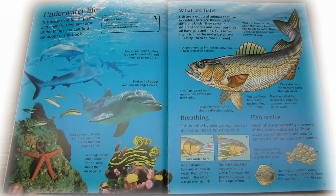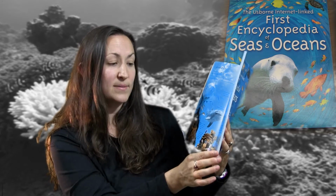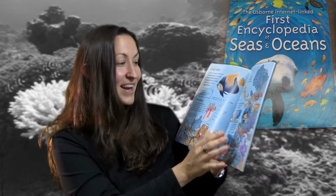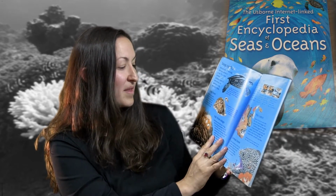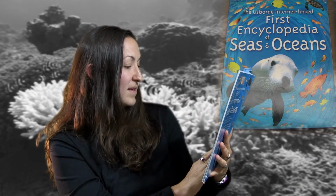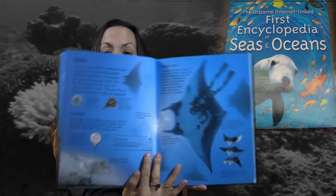But these are written for the younger readers, really tiny, small bits of information. And even if they're not reading, my kindergartner is not reading this book yet, but he loves when I read it to him. It's the pictures, the engaging details. And let's see, this one says go to the website and find fascinating facts about manta rays.